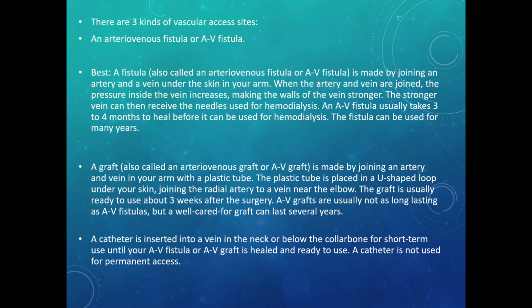We're not going to do blood pressures in that arm. We're going to feel a thrill and hear a bruit. We should do it every 4 hours, at least once a day, to make sure it's working. How else are we going to know that the circulation is clotted off and the fistula is not functioning like it should?